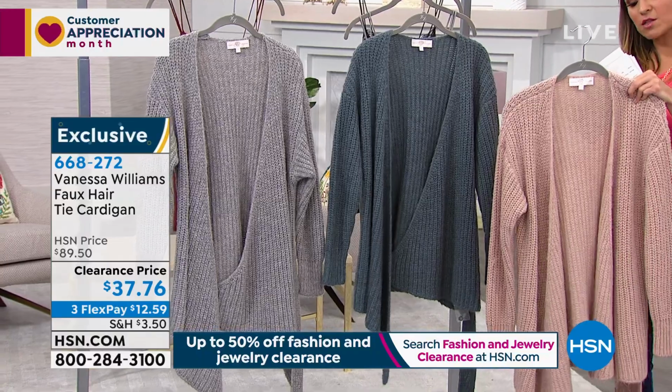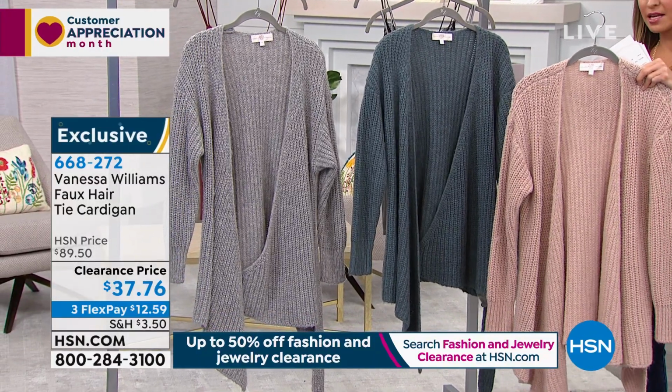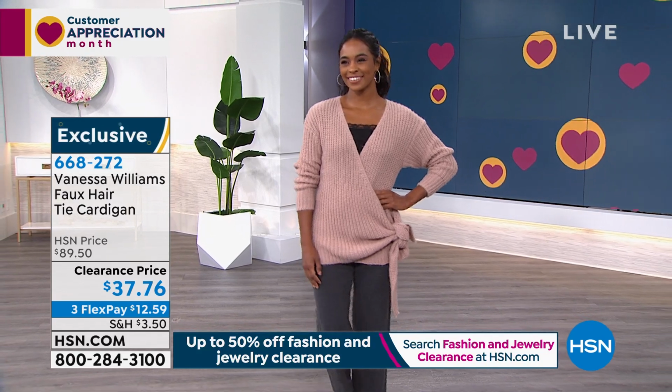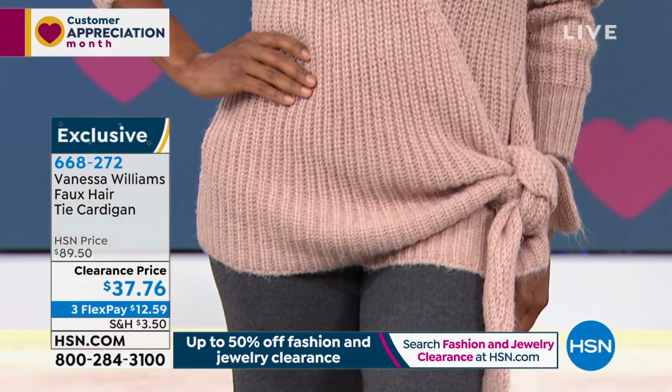It's 27 inches long. You're gonna hand wash and dry flat. It is a sweater stretch knit, so it's an acrylic nylon wool blend. Extra small through 3X. When you see it on Danya, this is what takes that chunky sweater knit but keeps it ultra feminine and chic.